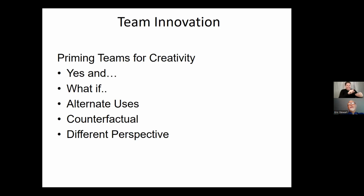We'll go around, I'll start off with a story. The next person has to start off with yes and add to the story. No matter what I say, they have to react to it. And so by doing this, it allows them to think open-mindedly.